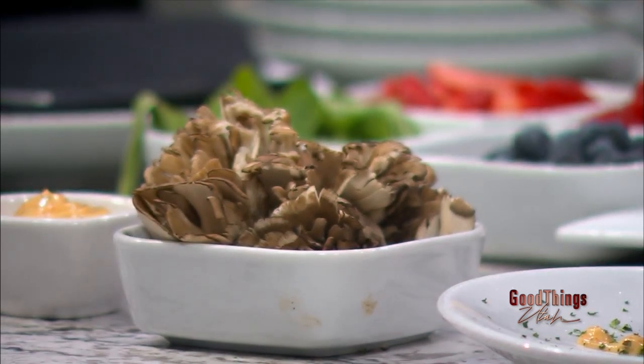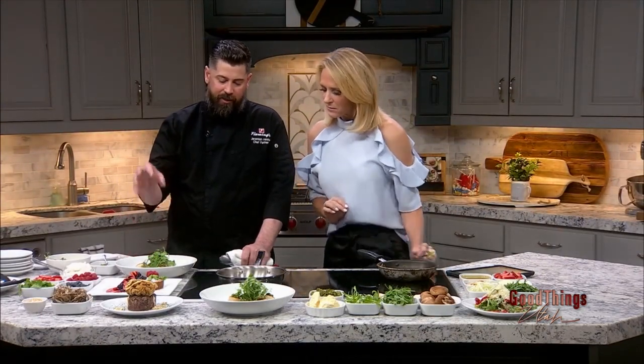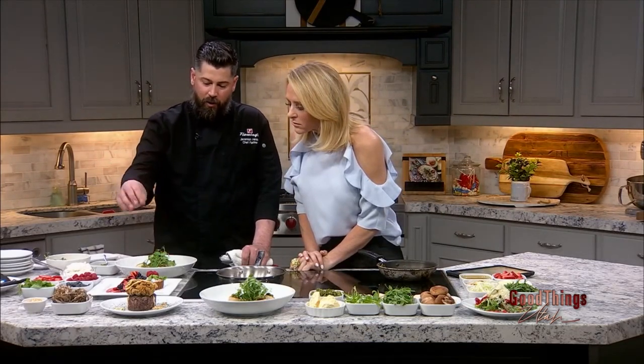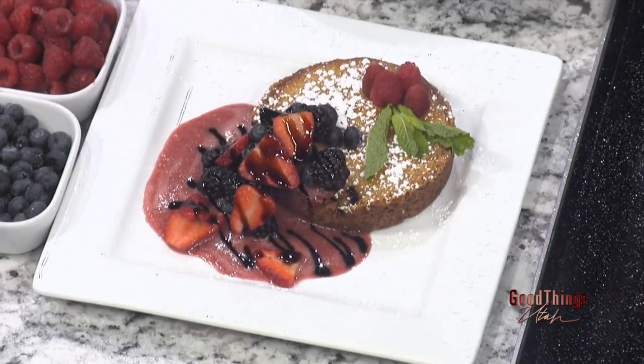And don't forget dessert. What we did is we added an orange olive oil cake, with some nice seasonal berries on there with a strawberry red wine sauce, garnished with a little bit of fresh mint. So it's a nice, light, fluffy white cake with fresh berries. That's so beautifully plated, too. Fleming's definitely knows how to do that.